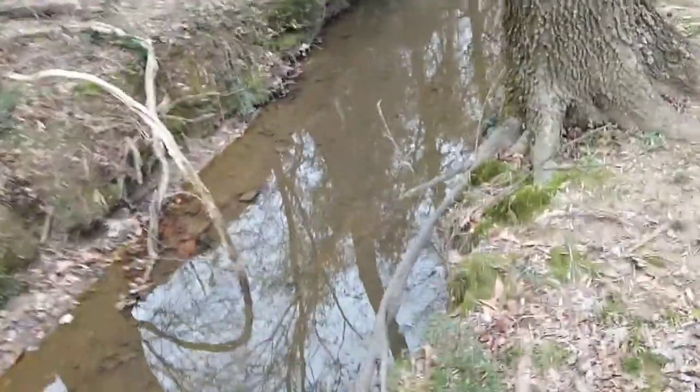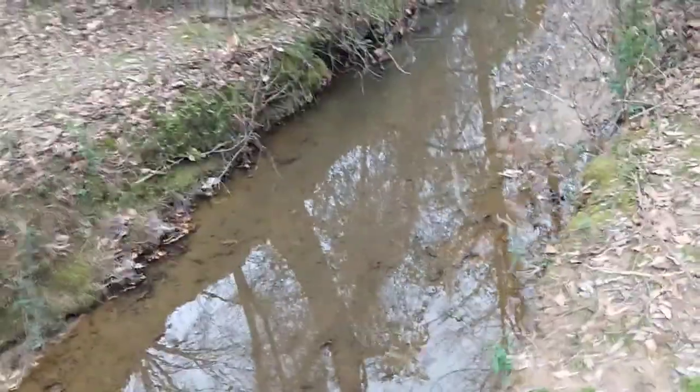And we're actually gonna go down right here. Cause I've got to get on that side. Oh. And I'm gonna walk this side now, that way I can look in that bank. I'm gonna stay on this side the whole way up.